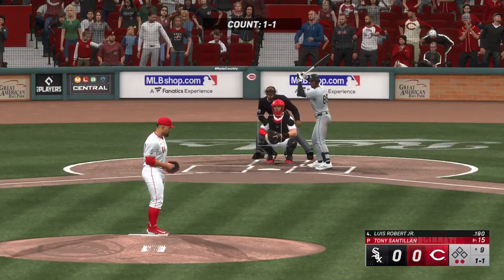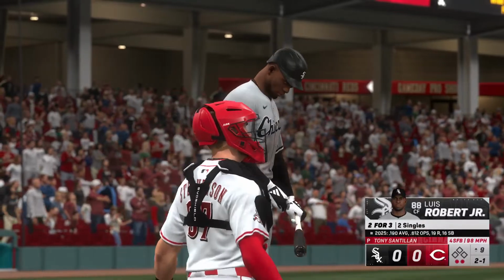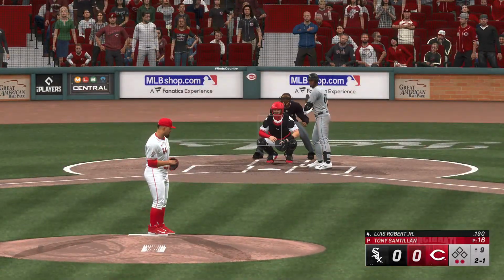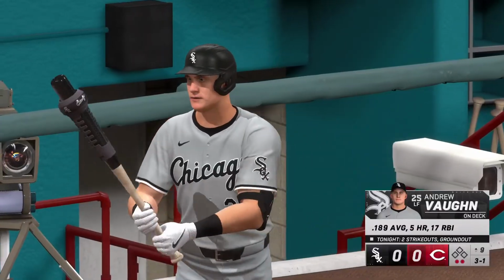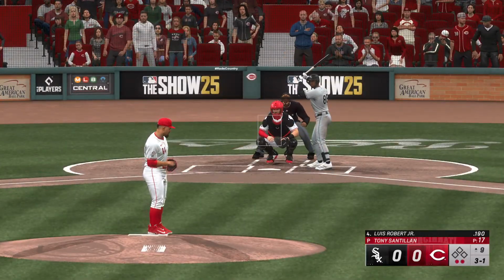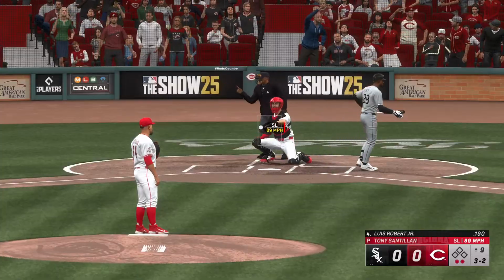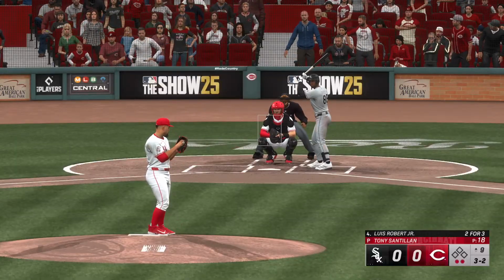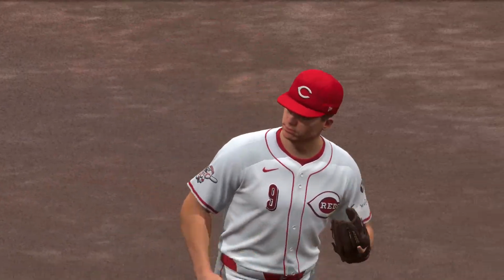So here's Robert now. That one outside, and it's 2-1. And that's outside. Andrew Vaughn in the on-deck circle, hoping to get a chance to make a big impact here. Swings and misses, and we're filled up. Swings through it for the K. And he strikes out the side in the 9th. So they go quietly there.